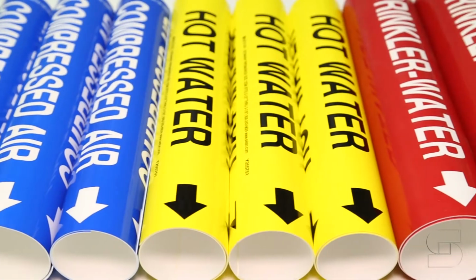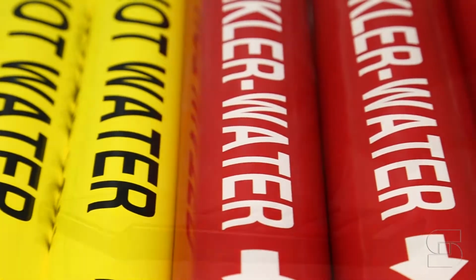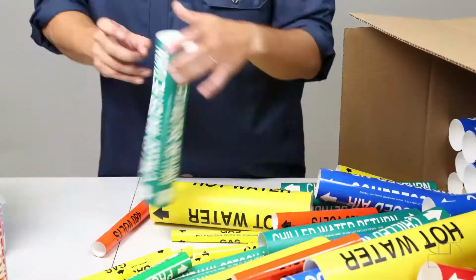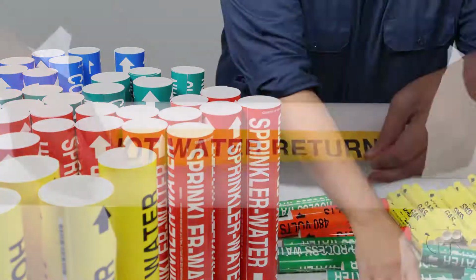Now, this ease of use does have a trade-off. Although material cost is slightly higher than adhesive pipe markers, when you do the math and calculate the money you're going to save in labor costs for the actual installation of Setmarks, they end up saving you a considerable amount of money, especially on larger pipe marking jobs.